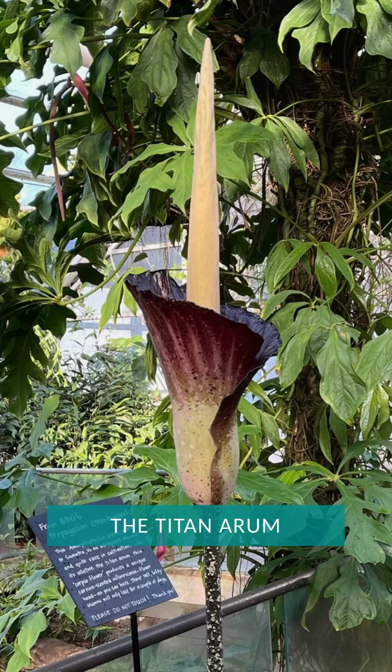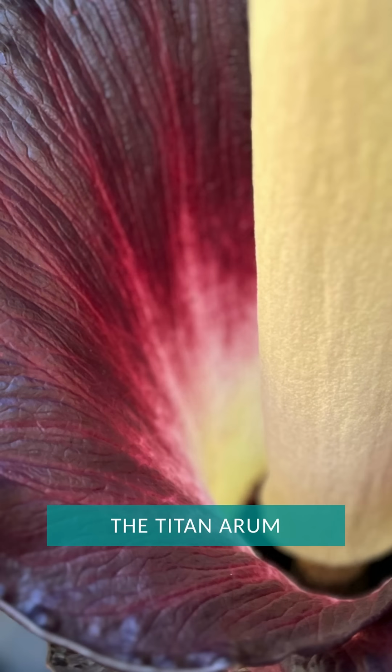And when the garden's corpse flower blooms, unpredictably, sometimes years apart, the garden extends its hours so thousands can line up overnight to smell something described as rotting flesh and dirty gym socks.